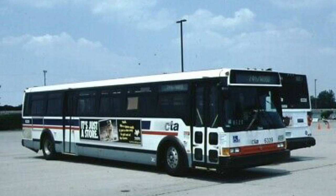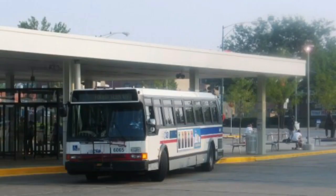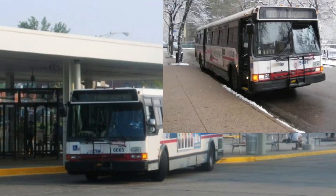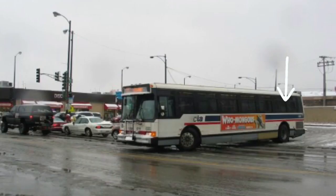In 1995, the CTA purchased what would be its last order of high floor buses. A contract was awarded to Flxible Corporation for 330 Metro buses. These buses are very similar to the 5300 series Flxible Metro Bs purchased in 1991. The 6000 series had 5 additional seats along with hopper windows, which allowed greater ventilation in the event of air conditioning failure on the bus.